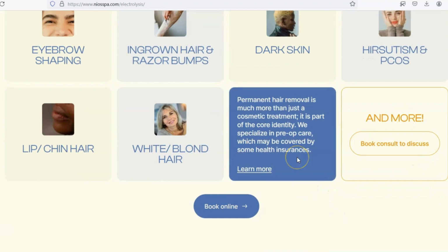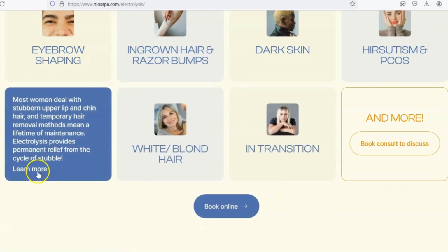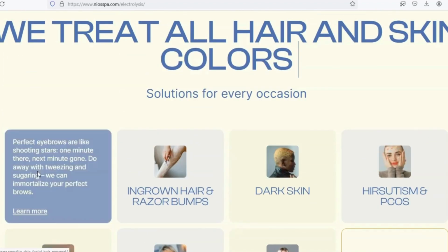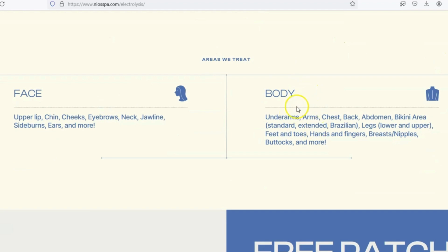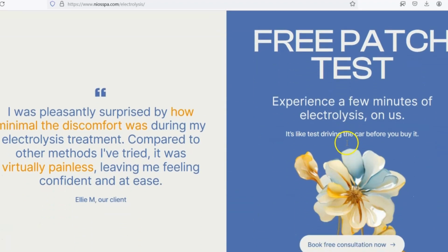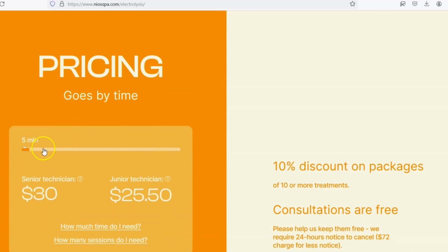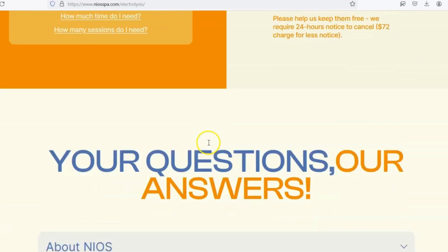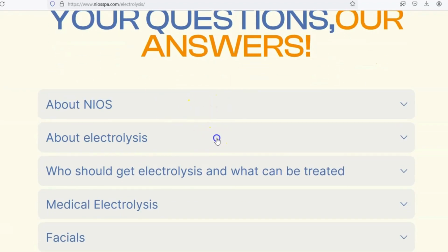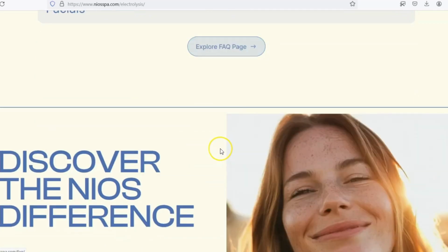So you can see how we're talking about transition, we're talking about different types. So they start getting into this from the main electrolysis page, which is really great. Areas we treat. See how much easier it is? It's so much easier to absorb what's going on. Pricing, super important. We want to know the pricing before we get into anything. And then see how you have FAQs, right? Lots of FAQs. You might not need that many FAQs.